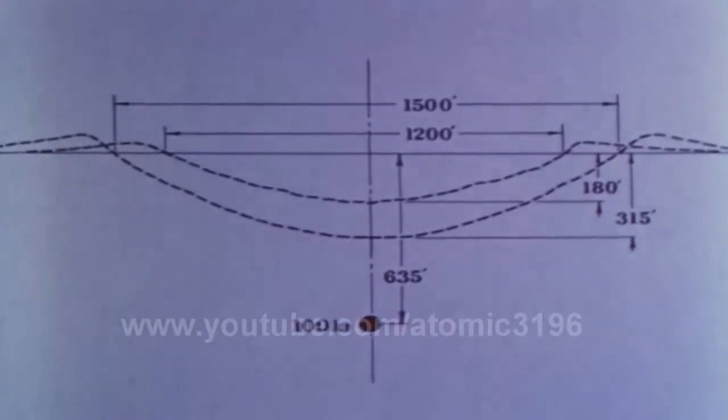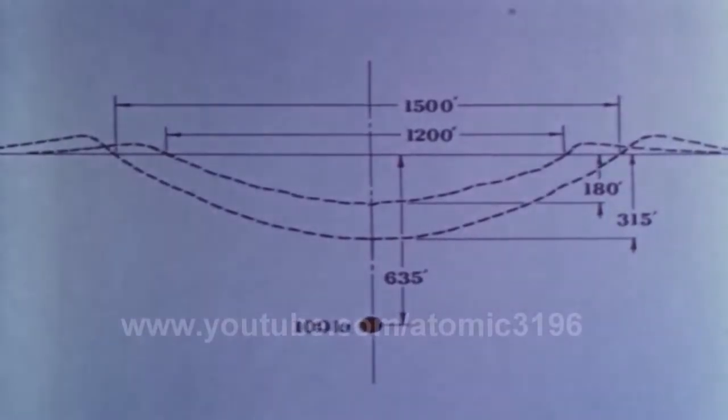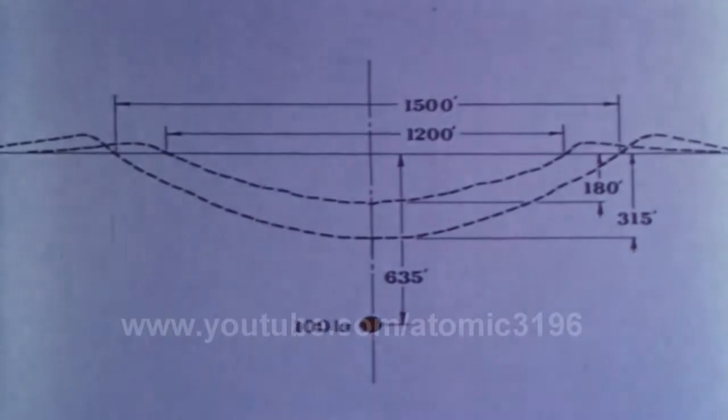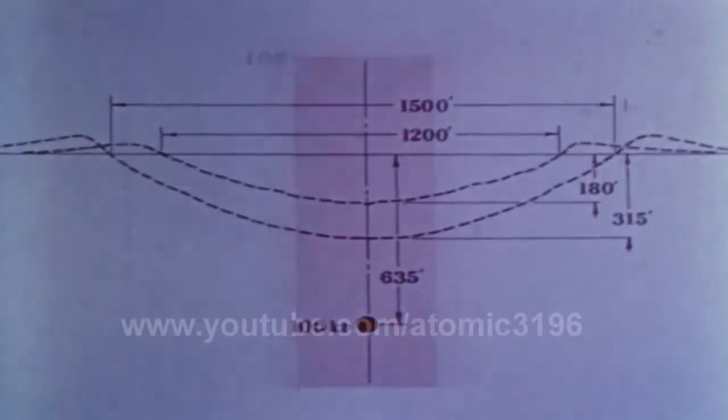Using these concepts, the depth of burst chosen for Sedan was 635 feet. The predicted crater diameter ranged from 1,200 to 1,500 feet, and the depth from 180 to 315 feet. The release of radioactivity was expected to be less than 4%. The explosive used for Sedan was a 100-kiloton thermonuclear device in which less than 30% of the total energy came from fission. Since only a few percent of this fission fraction escaped to the atmosphere, less than 2 kilotons of radioactivity was released by Sedan.